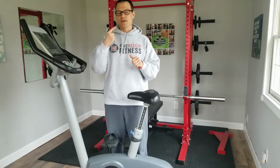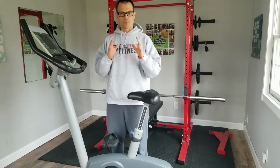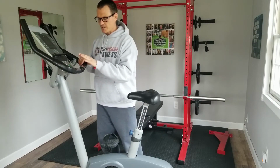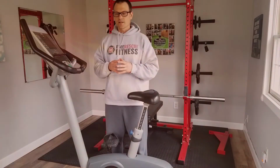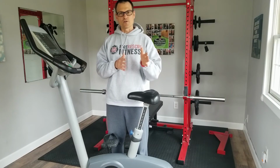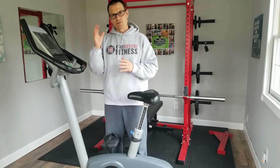Working on recovery, really pushing yourself. Steady state cardio where you go for that long ride is great, but you really need to start incorporating intervals, and you will see this actually in performance improvements. You'll see that your recovery is a lot more efficient and effective, and ultimately, again, it's going to transfer on to performance improvement. So make sure that you're doing cardiovascular training, start to incorporate these intervals, and see your performance improve.